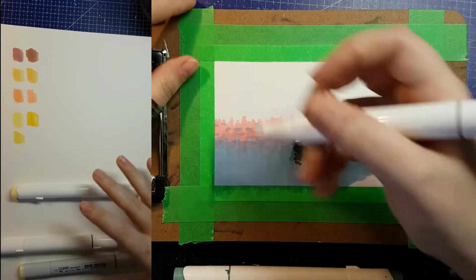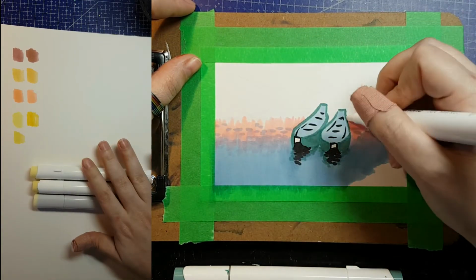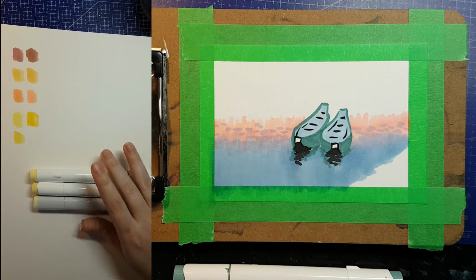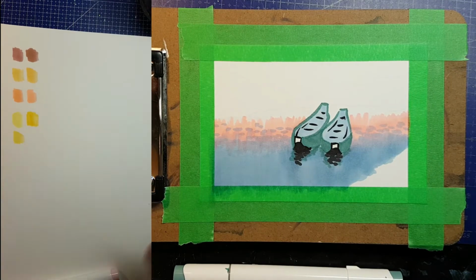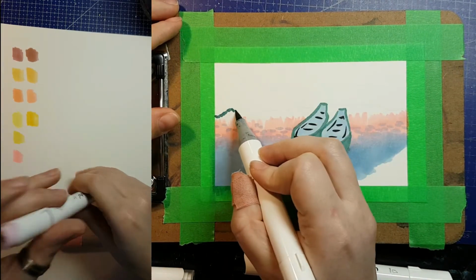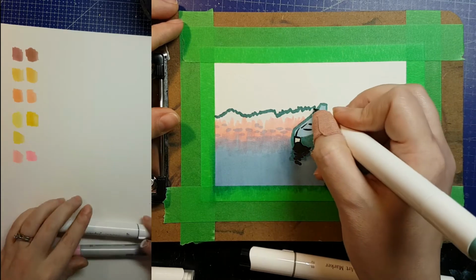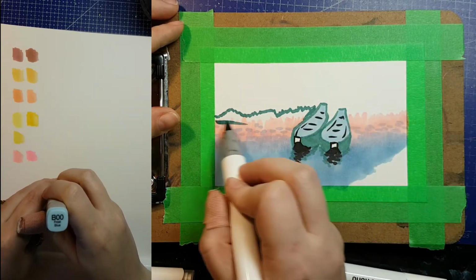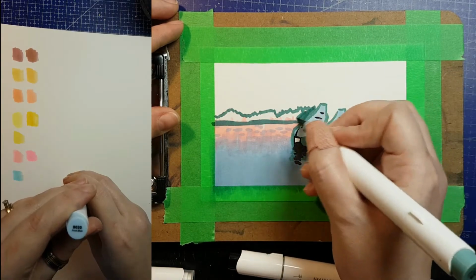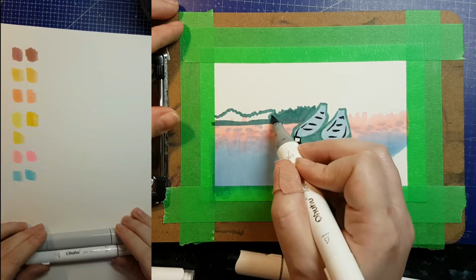So sometimes, even though the Ohuhu and Copic have the same color name, they are not a match, but you may find a match in a different color. It's a bit of a trial and error. Copic RV21 is light pink. Ohuhu RV280 is also called light pink. Do they match? Copic's light pink is lighter. Copic B00 Frost Blue. Ohuhu B030 Frost Blue. I'm happy with that match.